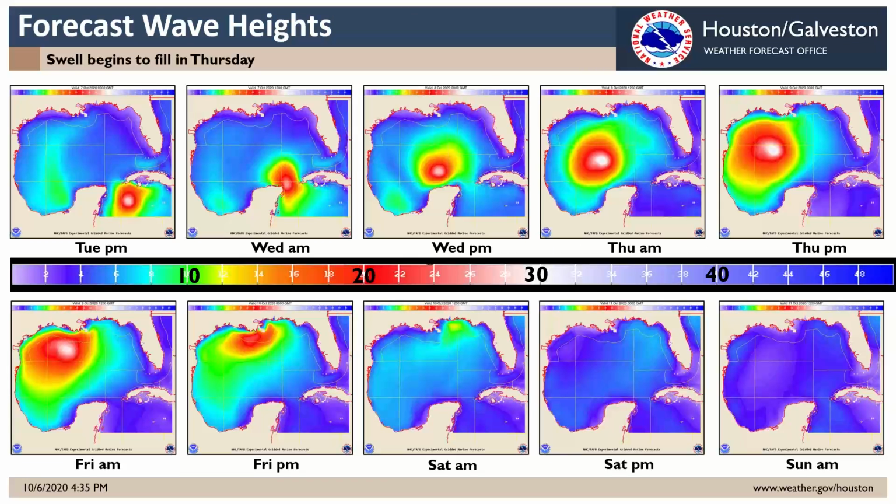Thinking about now the wave heights and the marine conditions, these 10 panels kind of show the progression of the high waves associated with Delta as we go through the next several days. So you can see that maximum there near the storm Wednesday morning near the Yucatan Channel, and then just progressing across the bay so that by the time we get to Thursday evening, we're getting some of that wave energy hitting the Texas coastline. And so you'll probably see some swell from Delta as early as Thursday during the day, and then some pretty heavy surf as we go into the night Thursday and Friday.